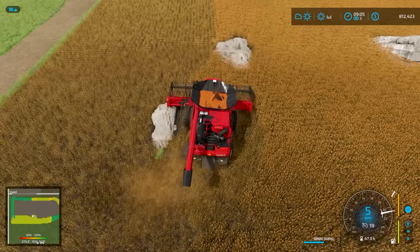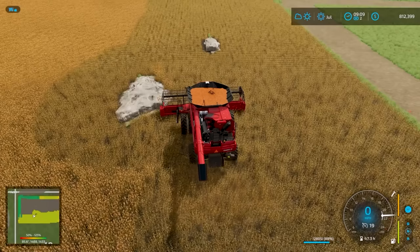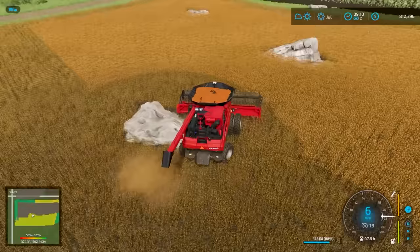There. Yeah, that's a little annoying. Might have to figure out a solution for that. Yeah, this one's a little more of a pain. So we are going to lose a little bit of product, but shouldn't be too much to really affect our overall bottom line. Yeah, just a little spot there that we weren't able to get.